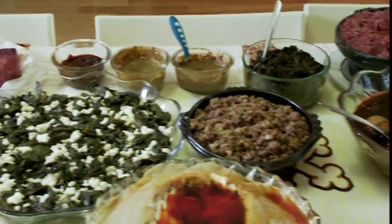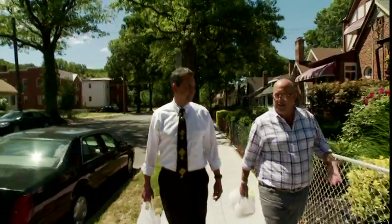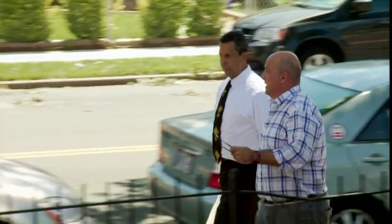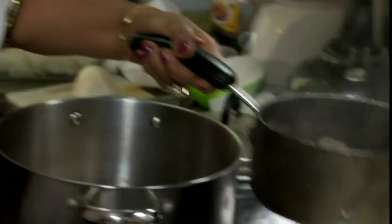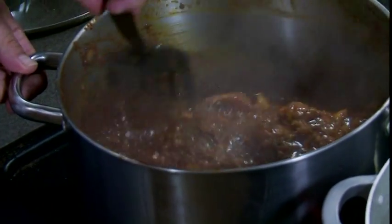So for a real taste of Ethiopia, I came to the burbs with Andrew Lawrence, director of the Ethiopian American Cultural Center. With white picket fences and green leafy suburbs, it seems to me like assimilation is thoroughly underway. But inside, it smells like Addis Ababa. Nubia Fasil is preparing lunch along with her mother. You gotta tell your mom, that smell is one of my favorite smells. It's Doro Wat, a chicken stew, plus other classics, all infused with Ethiopian butter.